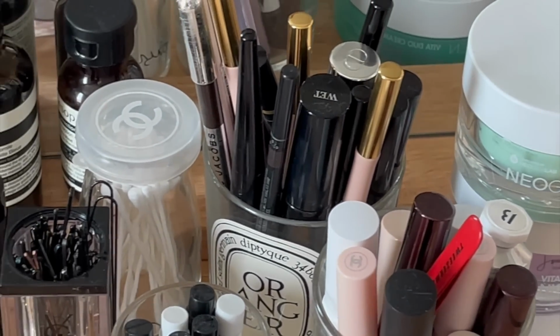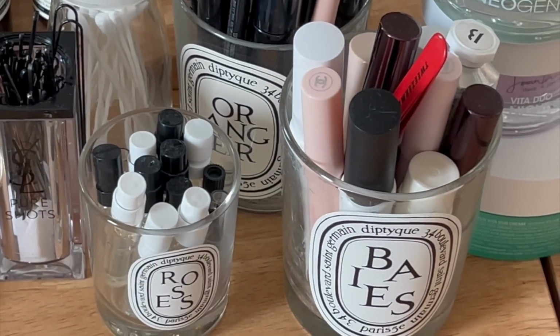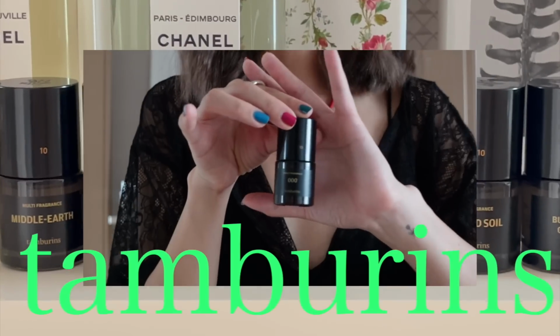I like to put my perfume samples in them, or makeup brushes. I just like to reuse them. So speaking of samples, let me share with you guys these other cute little minis right here.